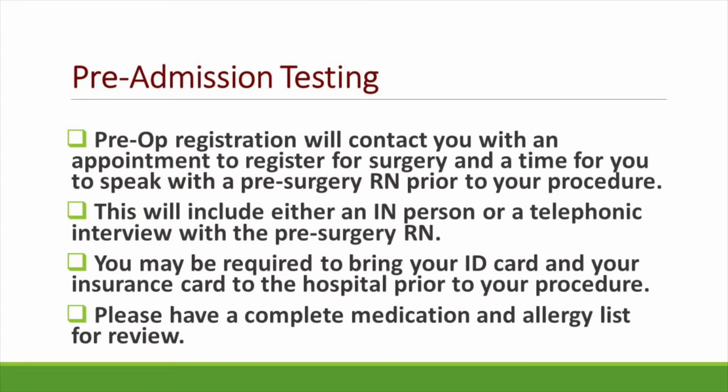So, our pre-admission testing. Pre-op registration will contact you to make an appointment to register for your surgery and a time for you to actually speak with one of the pre-surgery nurses, either myself or one of my coworkers. This will include either an in-person visit where you come to the hospital or a telephonic interview with, again, one of the pre-surgery nurses. You may be required at some point to bring your personal ID and your insurance card to the hospital prior to your procedure. Please have a complete medication and allergy list available when we start the interview.